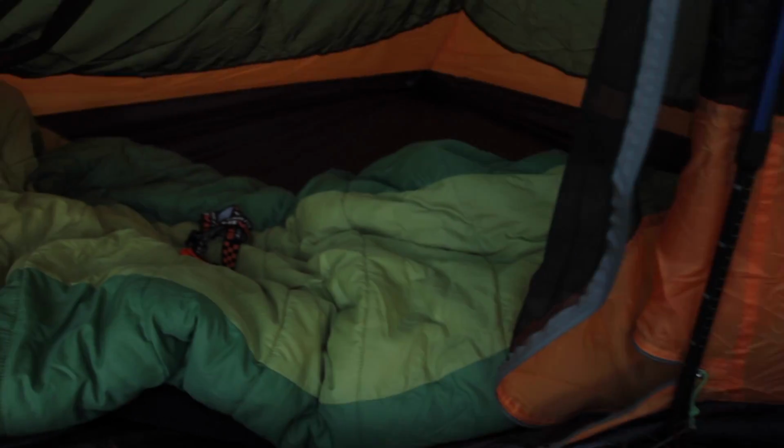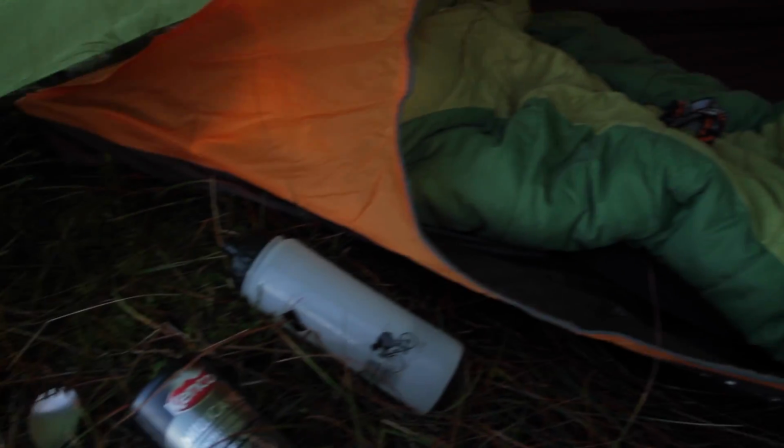So now we can see the inside a little bit better. As I was saying, I'm really impressed. I like the additional headroom and the massive porch there, and there's no real weight penalty from my Zephyrus. I think this weighs around about 1200 grams, 1.2 kilos.